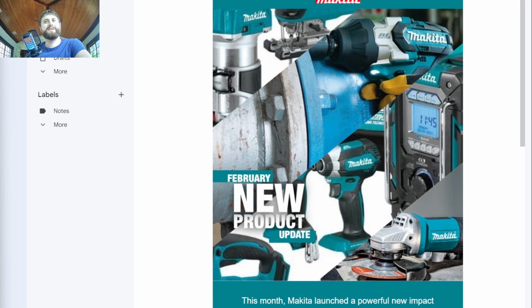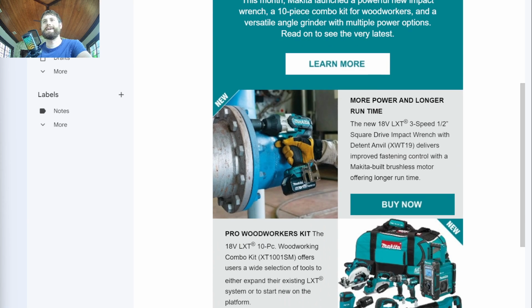Well, we unfortunately have a rather disappointing new tool launch from Makita today. I just finished watching the Torque Test channel. He just did a test on that, and of course, the new XWT19 did pretty abysmal. That's going to be Makita's new high torque impact wrench.